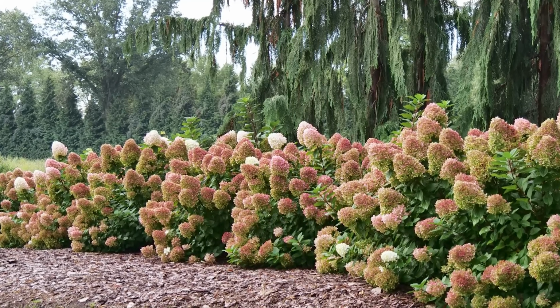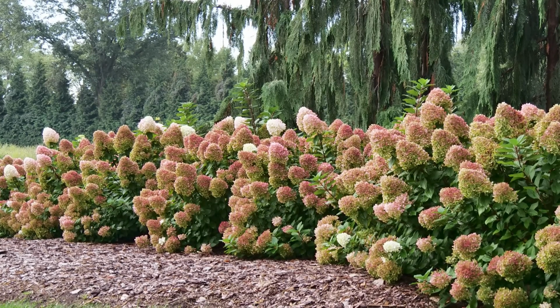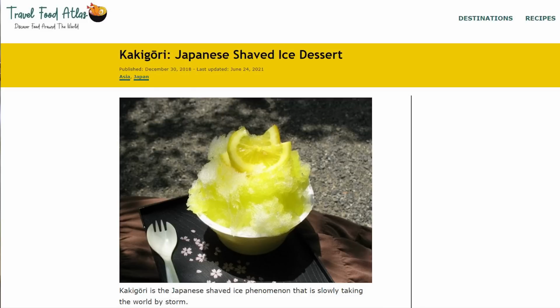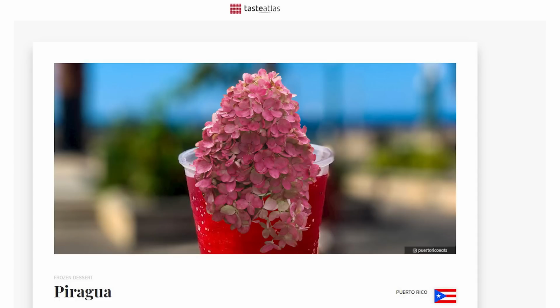And when we were in the trial garden, I mentioned to you that it made me think of shaved ice, or those snow cones you get at festivals or at carnivals. And by the way, I was going to mention that that whole shaved ice thing, as I understand it, started in Japan, and they would use natural ice with cooked red beans or mung beans with sugar and milk. But in Puerto Rico, they have something they call a piragua, which is pyramid plus water. So they have these pointy types of snow cones, which look very much like a panicled hydrangea. So must be that's why it made me feel that way.